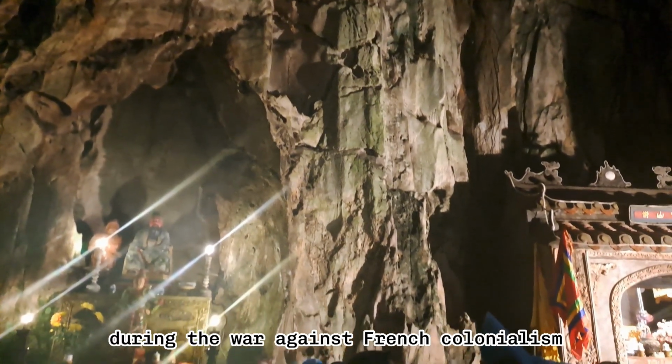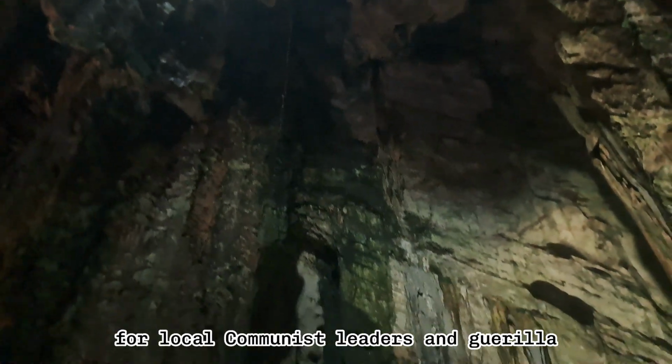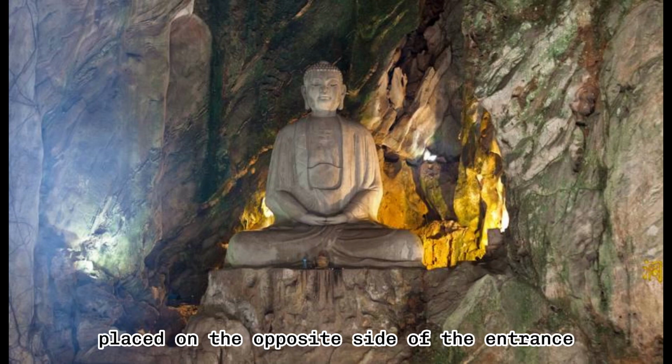During the war against French colonialism, this cave used to be a secret base for local communist leaders and guerrillas. The biggest statue, Shakyamuni, is placed on the opposite side of the entrance.